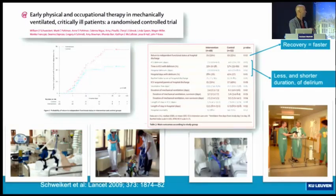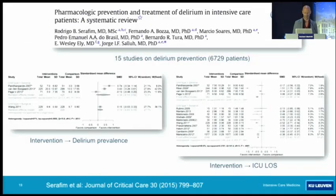These are actual pictures from my unit. This little kid has a ventricular assist device, so the box here behind is the thing that steers this ventricular assist device. He's riding a bike in the corridor. This guy is being ventilated while walking. And this is actually, you can recognize it, the same corridor. So this is actually happening in my unit. And the Schweikert study showed that you have faster recovery and less delirium if you get the patients out of bed as soon as you can.